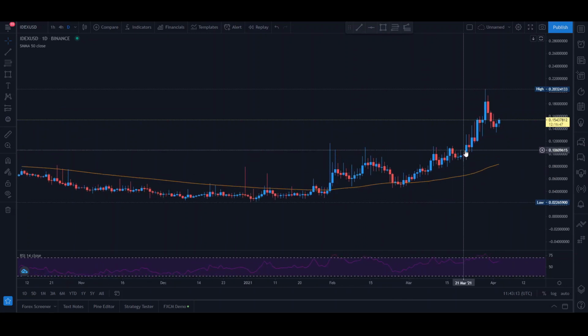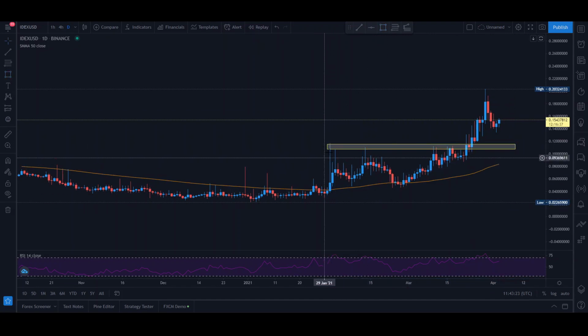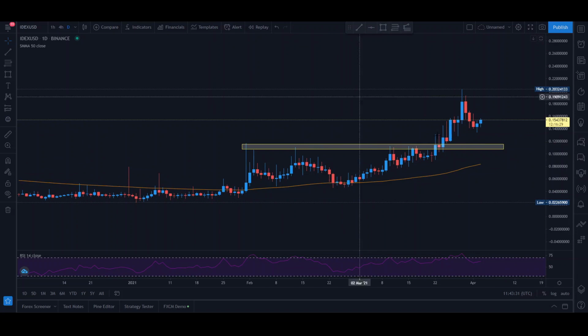So the first thing that I can notice right here is a few important zones that I'm going to plot for you right now. Sorry about that. We can see one zone right here, where the price was rejected multiple times at the 0.11, around the 10-cent mark. Additionally, we can move on to the 4-hour time frame.